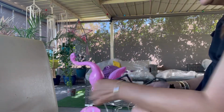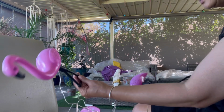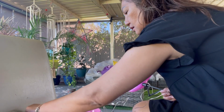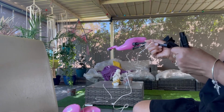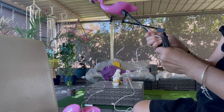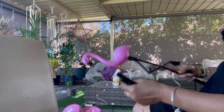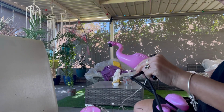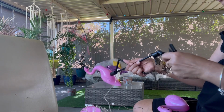Ayan. Now, you need to put the spike. There are 3. There we go. Pag uwi na naman ng asawa ko, sasabihin naman ng asawa ko, ano na naman itong nilagay niya sa garden? Kasi kung ano-anong nilalagay ko sa garden.